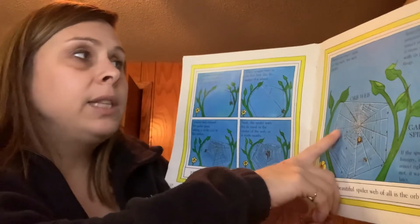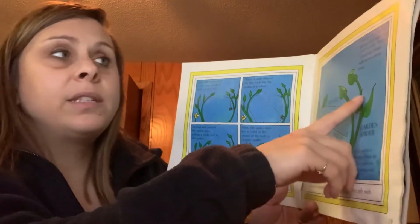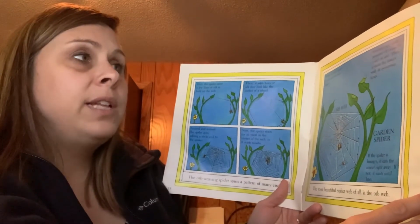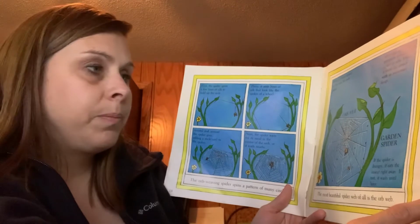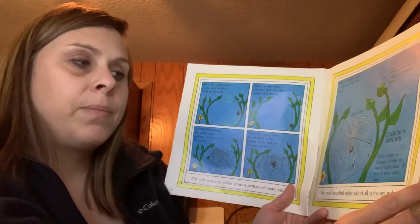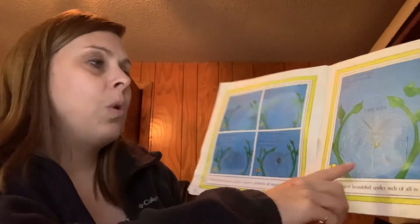When an insect lands, the web shakes. Instantly, the spider pounces. It wraps the insect in silk. Then it stuns the insect with its poisonous fangs. If the spider is hungry, it eats the insect right away. If not, it waits until later. This is an orb web with a garden spider.